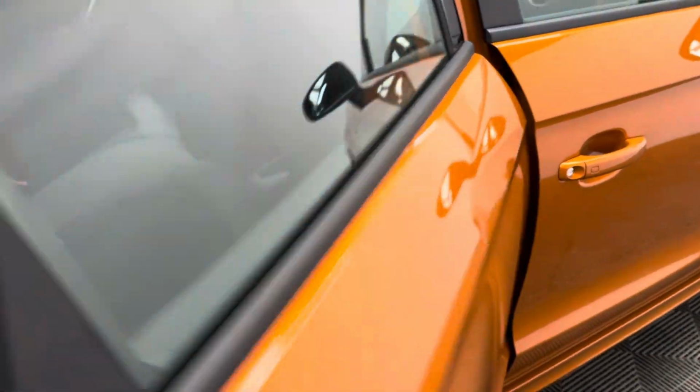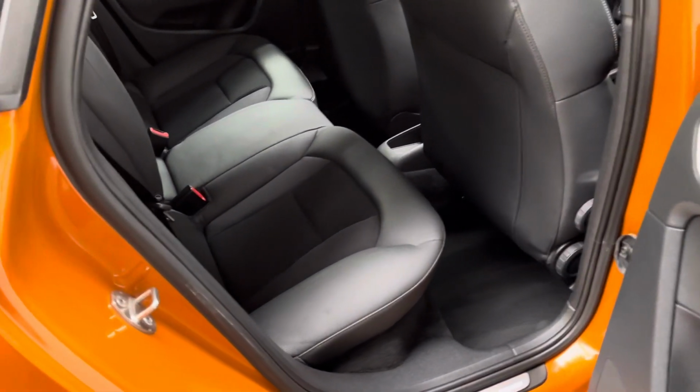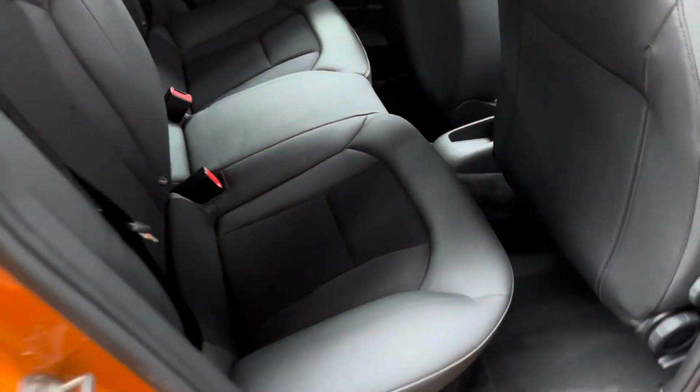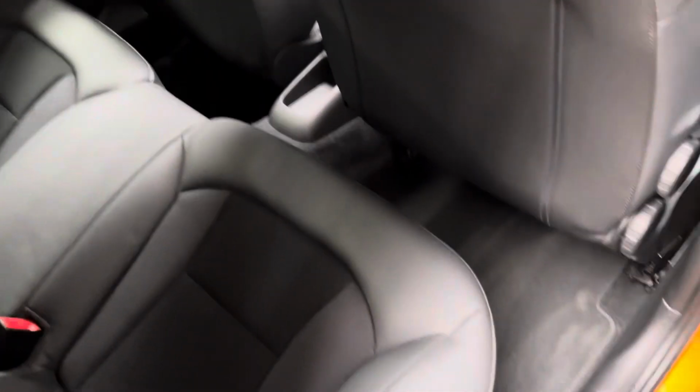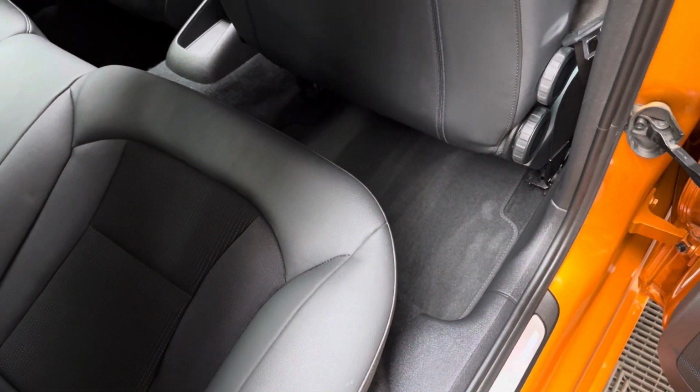In the 5-door version, for a small hatchback, it's surprising how much room there is in the back. So the rear bench has 2 individual seat belts, and it's good to see the car's got the original Audi carpet floor mats as well.